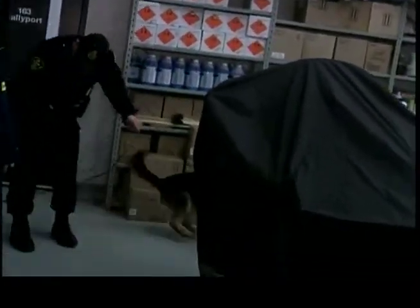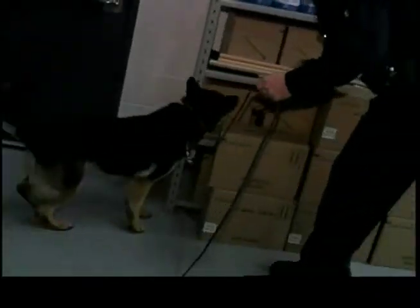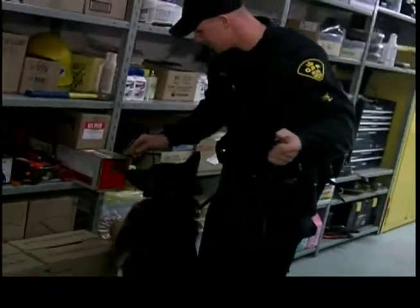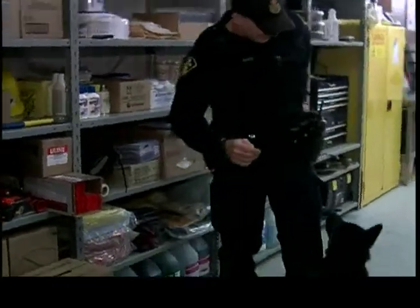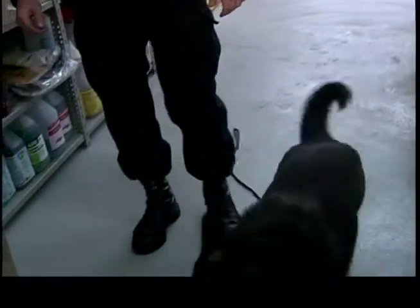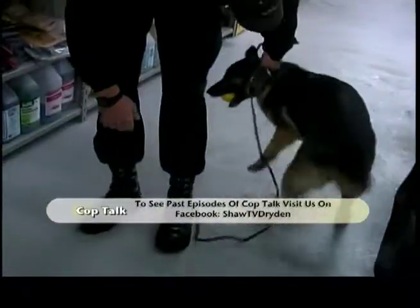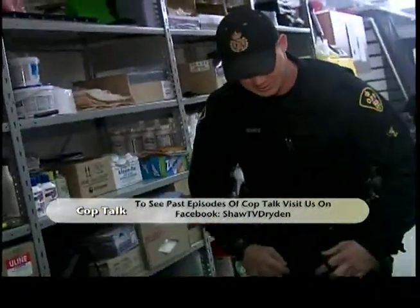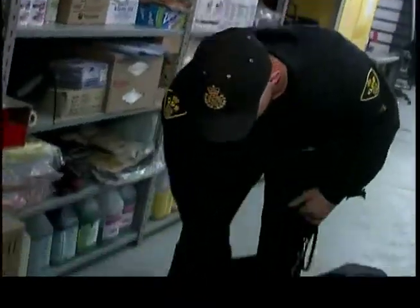Back. Here, check. Here. Check. Yes, good girl. You found it. That a girl. Good dog. You did your job, huh? You did your job. Good girl. What a good dog. And that's an explosive hide. It's a Semtex explosive, one of the profiles that she's trained on detecting. Good girl.